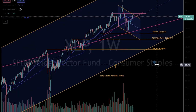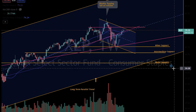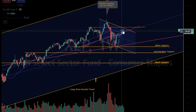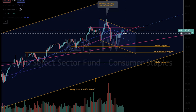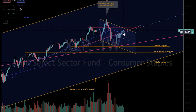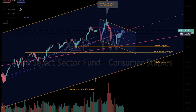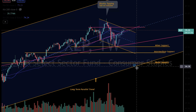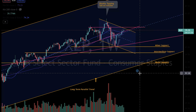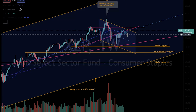If we look at the consumer staples XLP, I think XLP are kind of running into a little bit of trouble here. You can see these weekly wick formations forming. You are again capturing that relative strength to the upside, being the fact that you're above the weekly 50 and the weekly 25 days. So it is one of the stronger sectors, known as the defensive sector in times of fragility and nervousness and poor market sentiment.